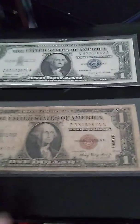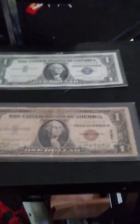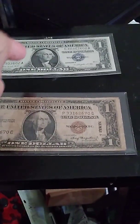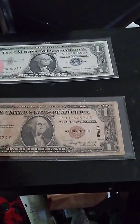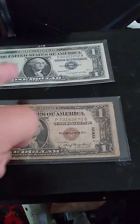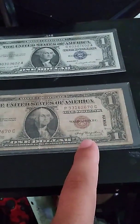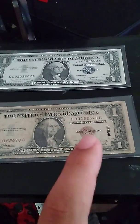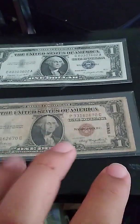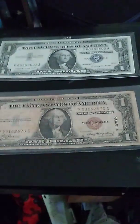And if you're into coins and collecting bills, silver certificates are common. Higher graded examples such as this one right here are worth more. And this is probably worth just as much as that one, even though this one's in worse shape, only because it's the Hawaii Emergency ones. And these ones are more sought after because they're rarer. And so, you've got to know what to look for. And it's all the small things.